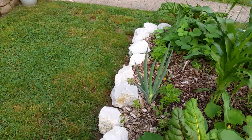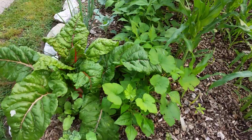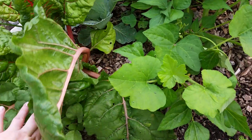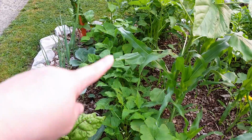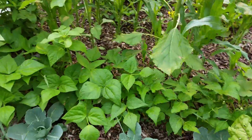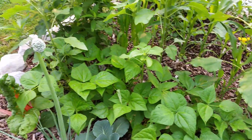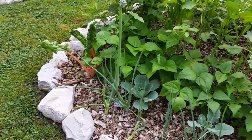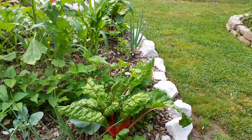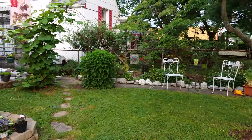I got a row of carrots. And I think I have butternut squash planted down here and acorn on the other end. And then these are bush beans. And then a small row of onions, cabbage, broccoli, cabbage. And then the other corner is the Swiss chard. I've been eating the Swiss chard, that one. That's why that one looks kind of spindly. But that is my front yard garden.